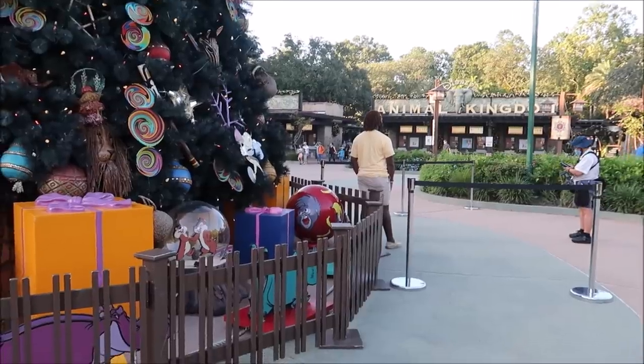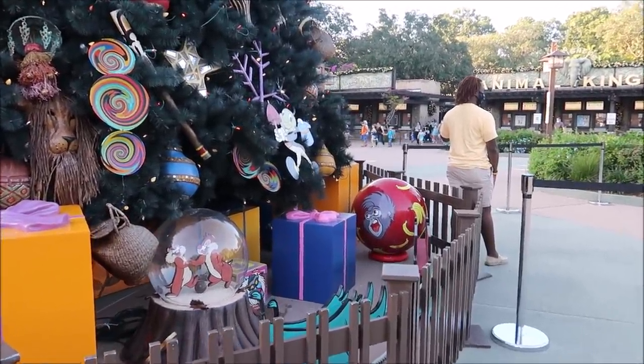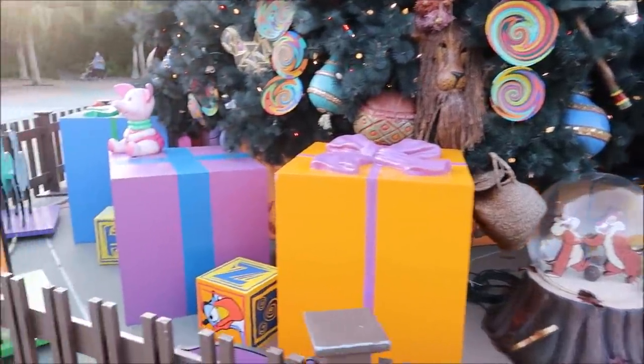That's gonna be a fun picture, I just know it. Let's take another look at the tree one last time though, just before we head out. I like these little blocks back here, like Rafiki's got a block, and then Zazu! But anyhow, I think that's gonna do it for me today. I had so much fun. It was great to just get out to Animal Kingdom, and now we're walking out with this Christmas jungly music, and I like it.